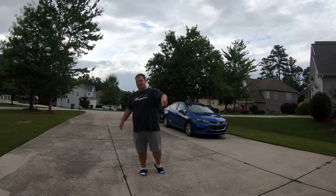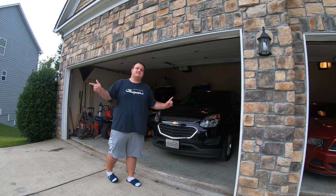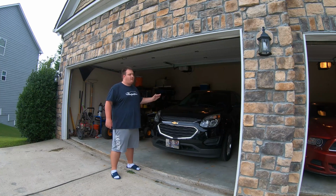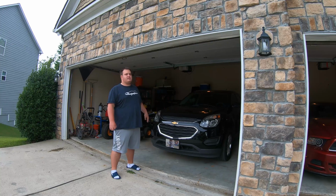We're going to jump over to the next Chevy in the list, the Chevy Equinox. Alright, let's jump into the other Chevy in the fleet, the one that got us started on our Chevy craze, my mom's 2017 Equinox. This is the 2.4 all-wheel drive model. This is an LS trim, so about as basic as you can get with the Equinox for the time. Of course, this is after MyLink became standard on all Equinoxes, which is a huge win, as well as getting a backup camera, all that good stuff.